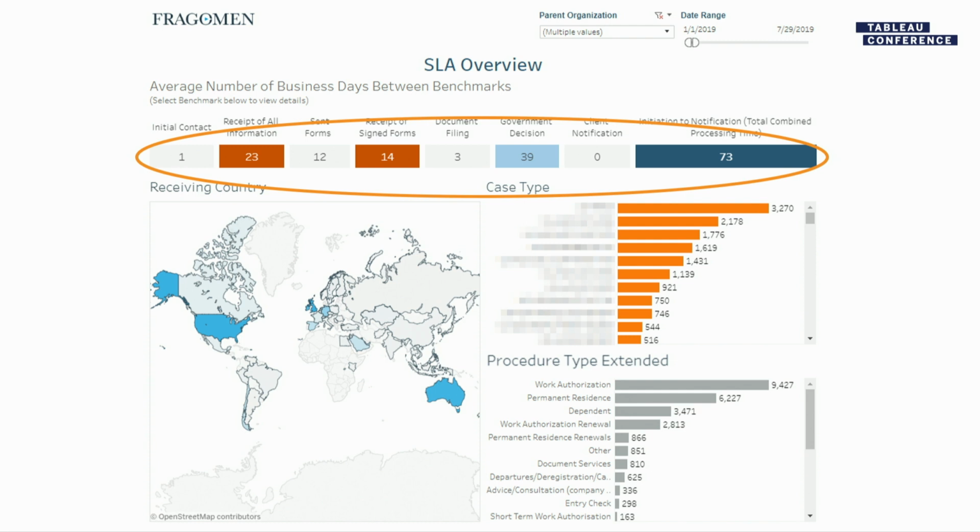And you can see that the gray ones are Fragomen steps. The orange ones are clients, so that's whenever documents or things are in the client's hands. And you can see that it's 39 days for the government to do their part in this process.